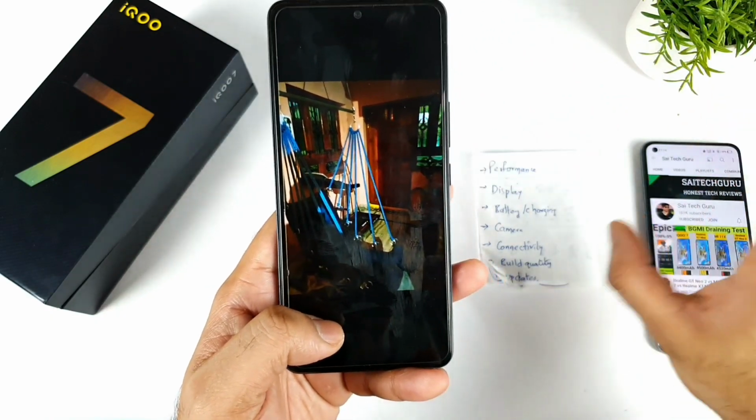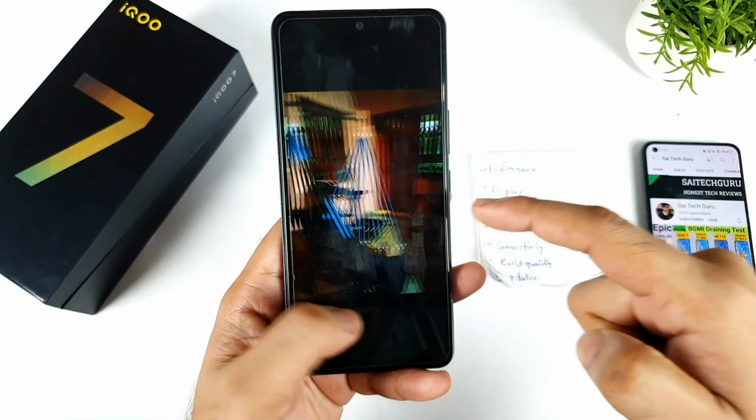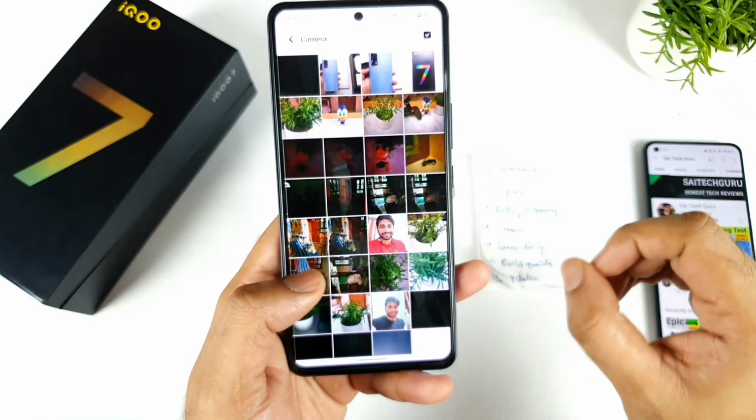This is the kind of low light photography other phones used to take, like Realme and other POCO and MI phones. And this iQOO 7 was able to take such good photography, which is really very close to the OnePlus Nord 2 in the camera department.